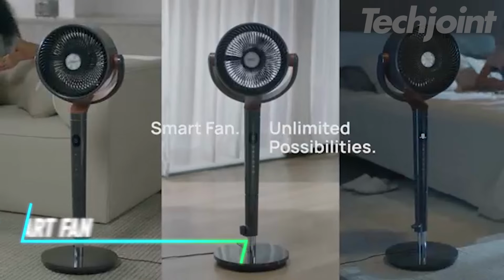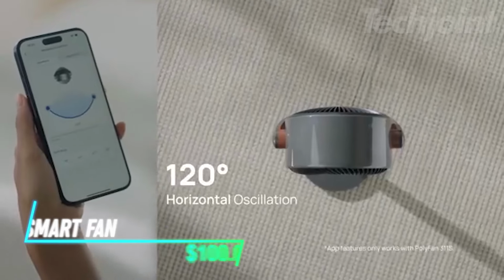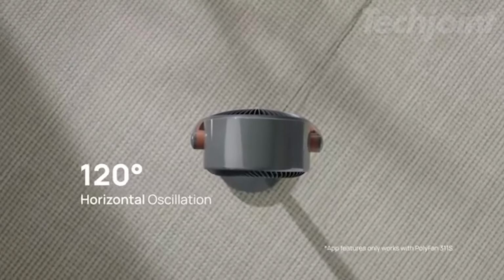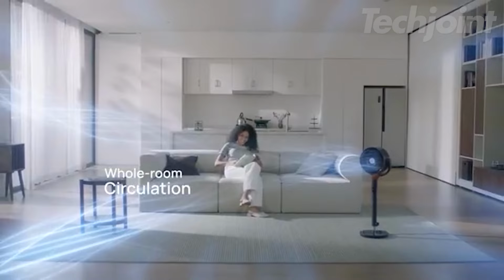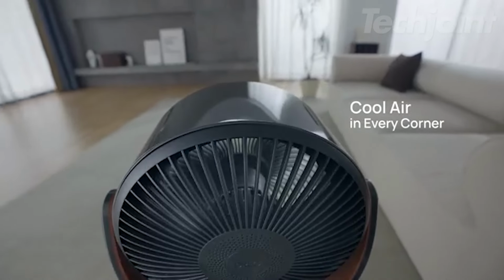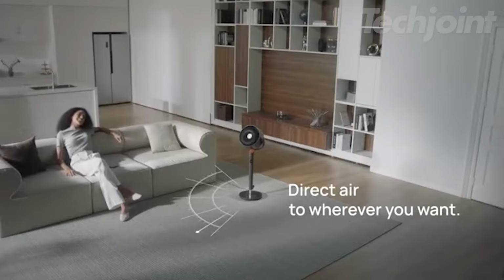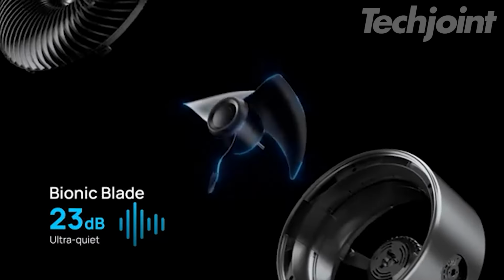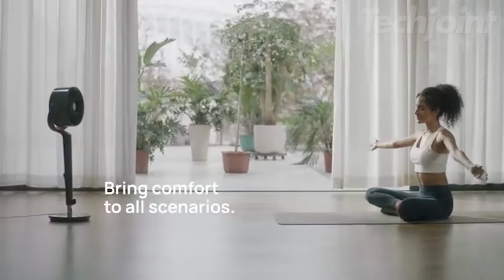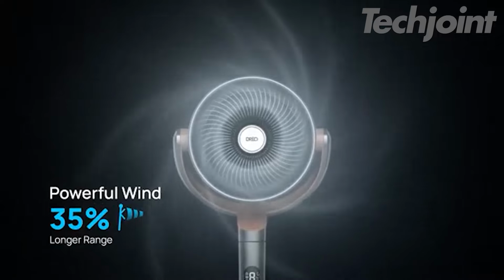This is a smart fan that combines multiple functions to meet your cooling needs. It offers 8 wind speeds, 3 modes, and ultra-wide oscillation, making it great for circulating air throughout the room. You can control it easily through a remote, your voice, or an app, giving you options for adjusting the settings from anywhere. With its quiet DC motor, it's perfect for use in small rooms without causing distractions. The fan's design ensures powerful air circulation, even in larger spaces.